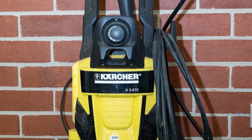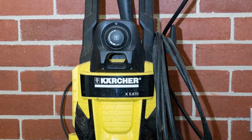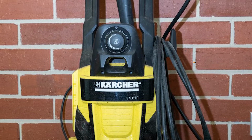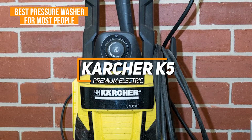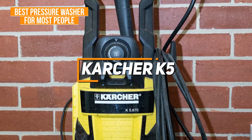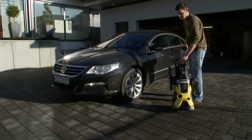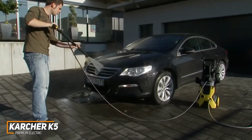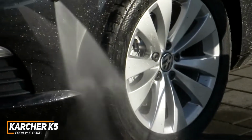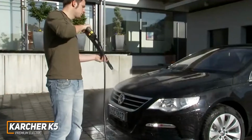Some people might be looking for a high-quality, versatile pressure washer that can be used in almost any situation. The Karcher K5 Premium Electric is my choice as the best option for most people in 2022. Karcher's K5 Premium Pressure Washer is an impressive model that provides enough power to satisfy almost any residential cleaning requirement at a more affordable price than many other high-end competitors.